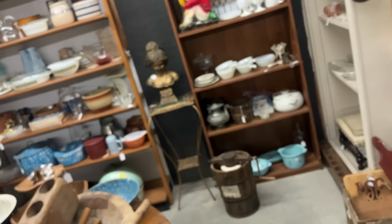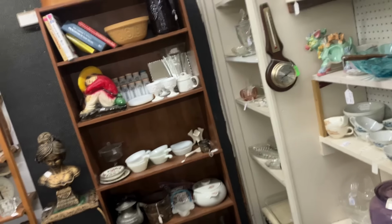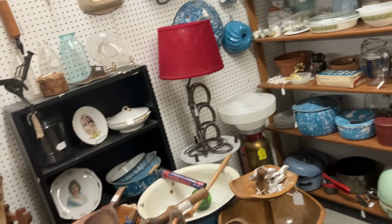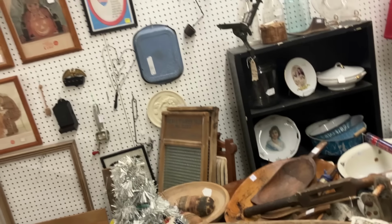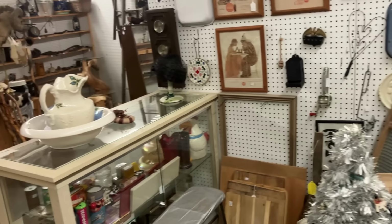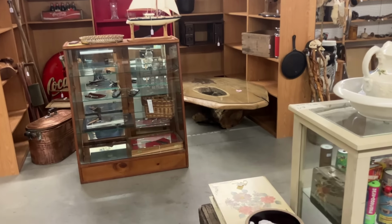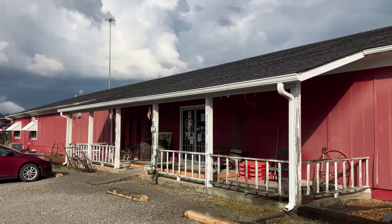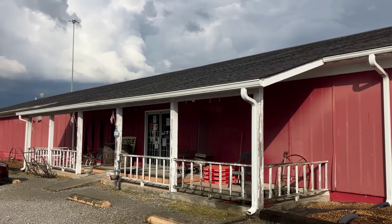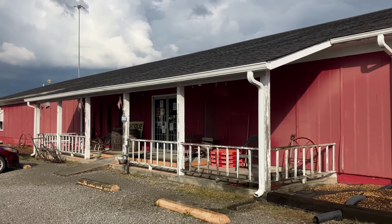You know, I'm always looking for things for my own, I guess, collections, although I always say I don't really collect anything. Well, I guess I kind of do. But I'm looking for things to turn around and sell as well. You know, sleepers that have value. That's what it looks like. It's called Antique World. And I'll put the address down below.